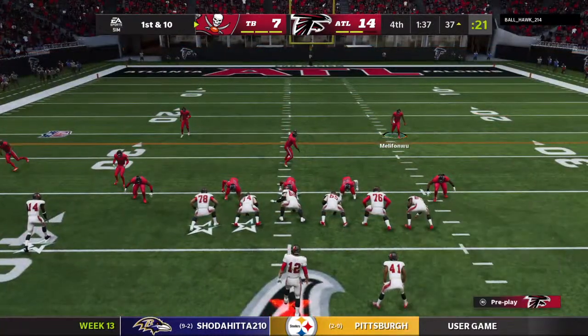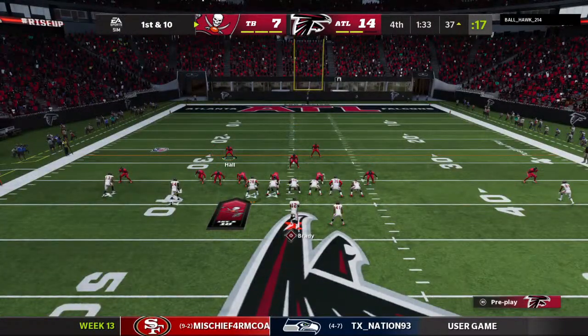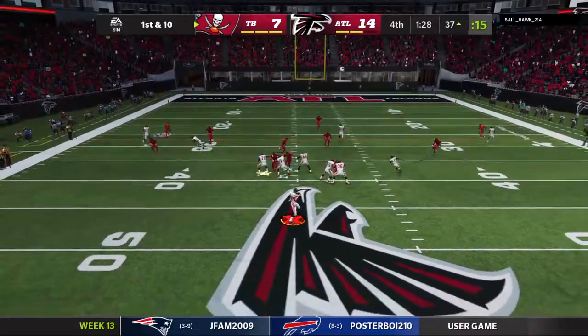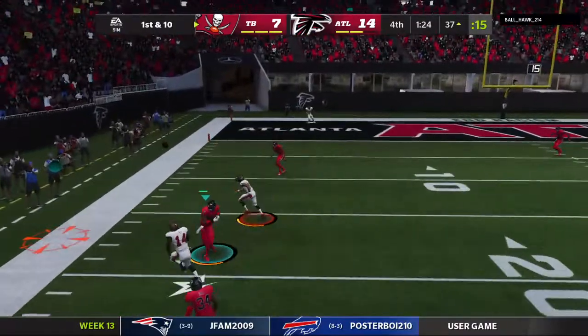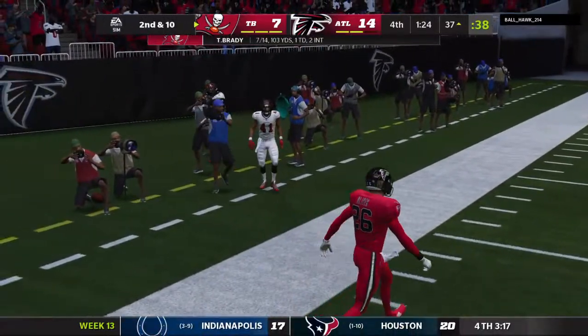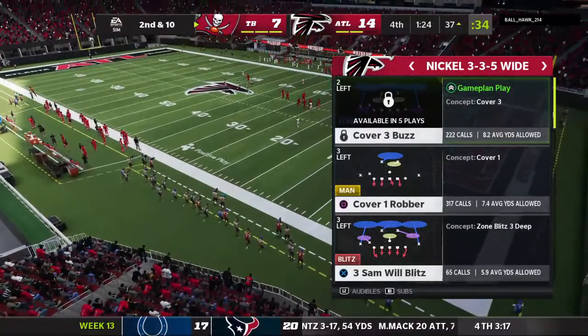The drive continues as they search for a tying touchdown. Here's 1st and 10. Back to throw, Brady. And oh, that one nearly intercepted. That would have sealed it. Instead, it'll be 2nd down.